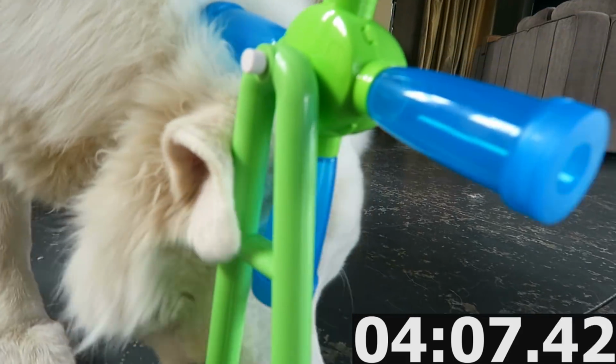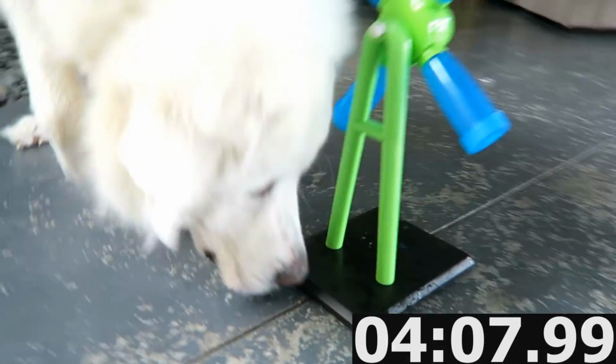It's in this one. Let's see if he can get that last piece. There it is! Woo! Go, Koda! I'm not sure what the final time on that was. It was slow, as to be expected.